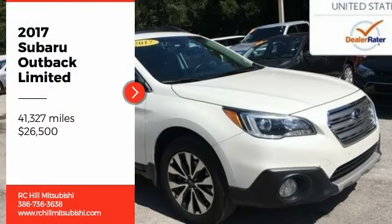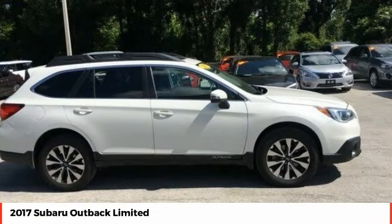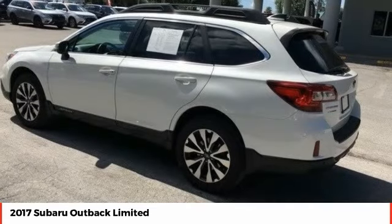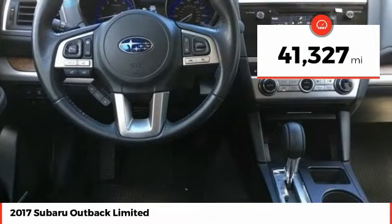Stop by and take a look at the 2017 Outback. Take the go-anywhere capability of all-wheel drive and plenty of room for cargo and companions, and you've got the Subaru Outback. Let the adventure begin, and is priced below $30,000. This vehicle has less than 45,000 miles.